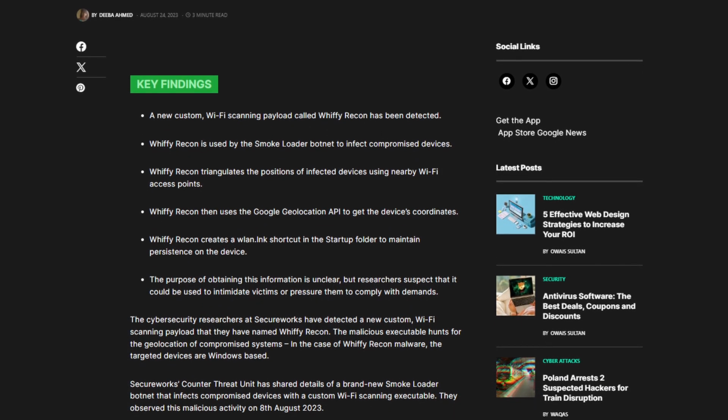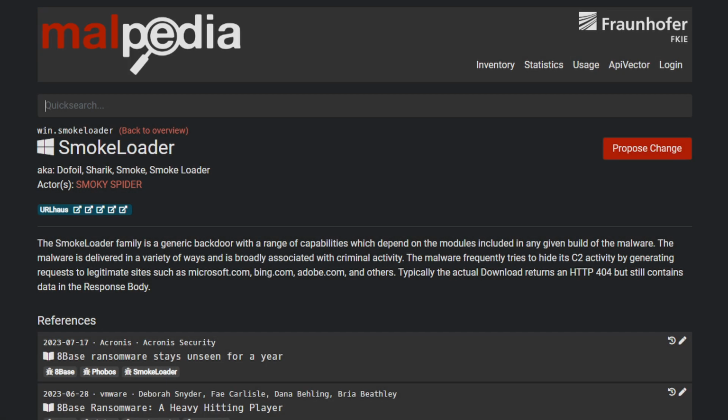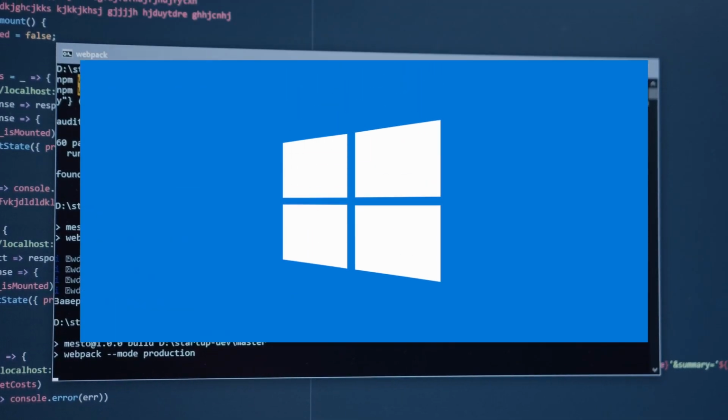from the researchers at SecureWorks. What makes this malware unique is that nobody knows what it's even doing. This new strain of malware from the Smoke Loader hunts for the geolocation of the compromised system. In the case of Whiffy Recon, the targeted devices are Windows-based.